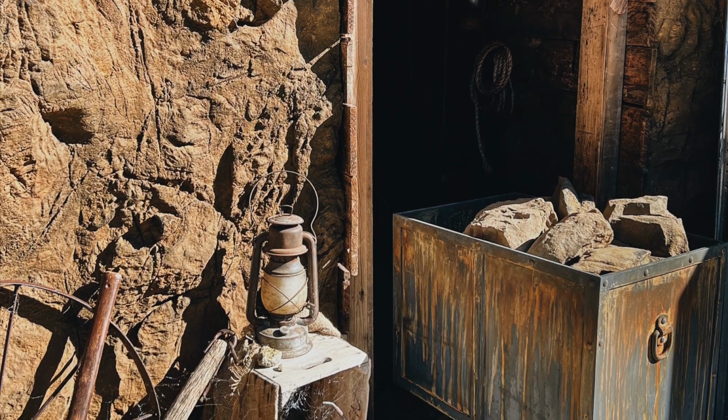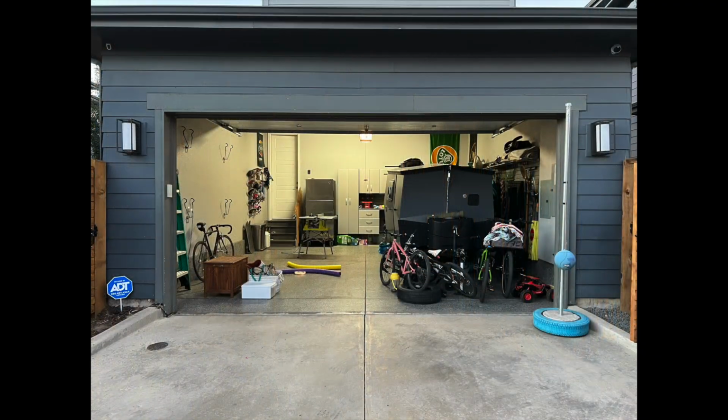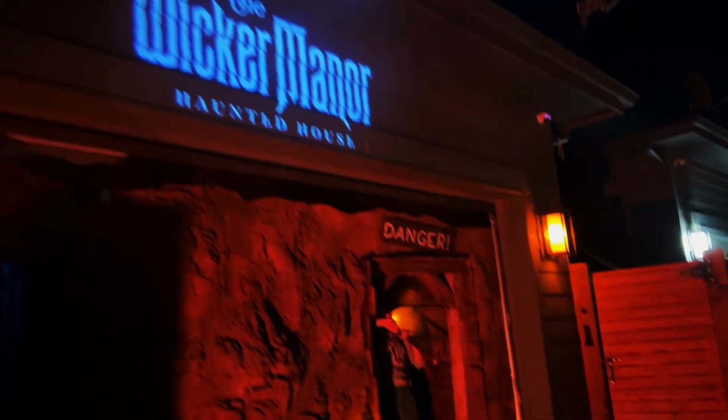Building this haunt was a blast. We hope you enjoy it as much as we enjoyed making it. Here's our 300 square foot haunt for this year's submission.